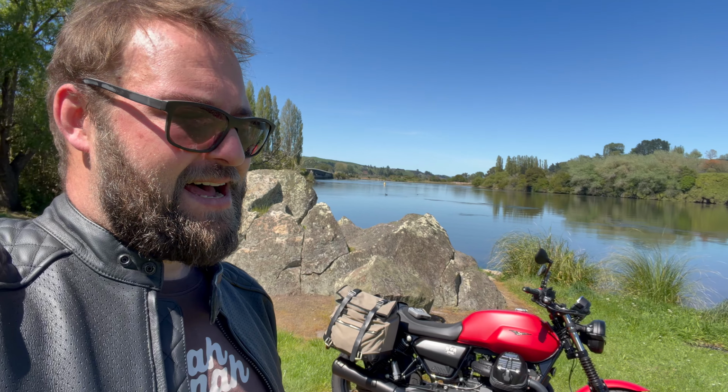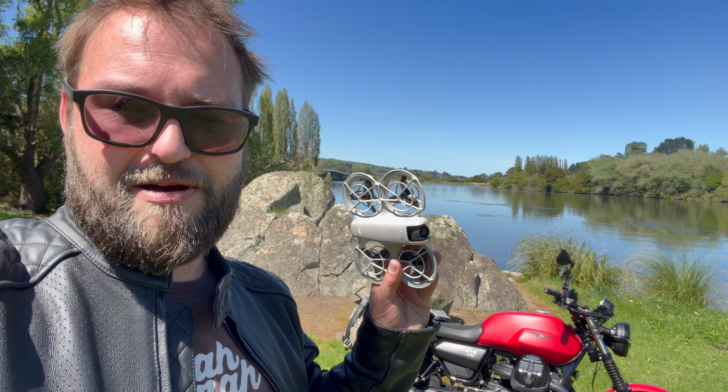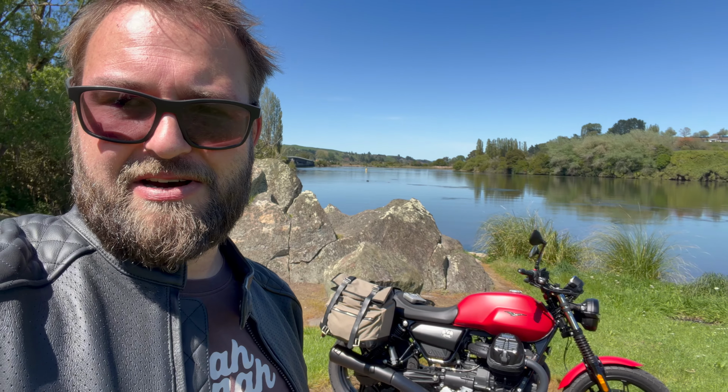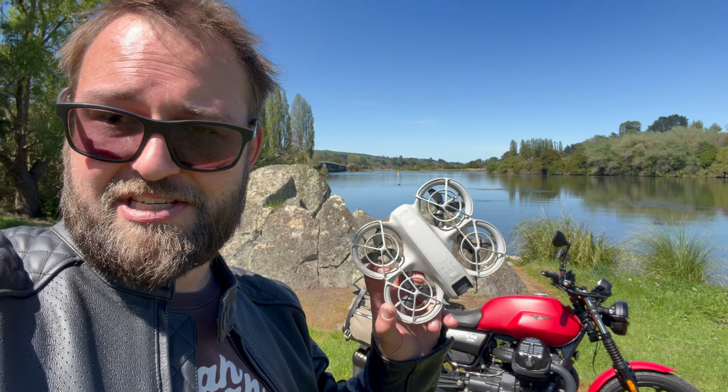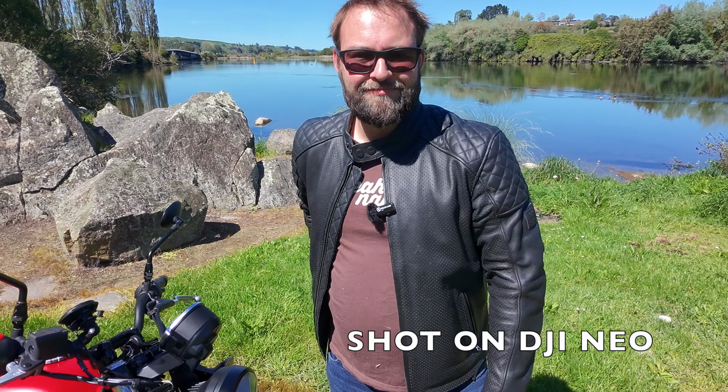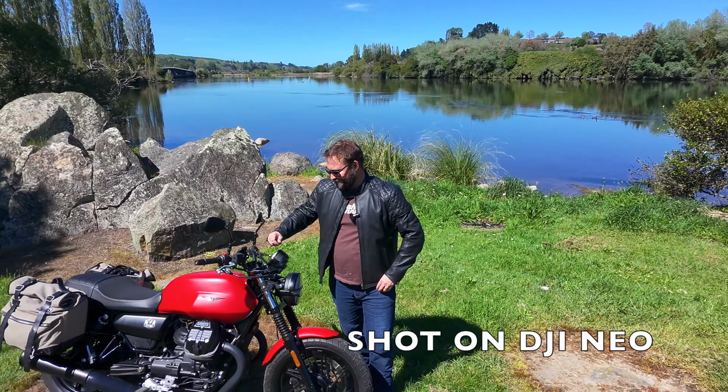It's a drone. But yeah, if you want to know more, hit me up in the comments. I'll do a full review on it when I have the time to do so. But that's a quick look. I think it's bloody cool, especially for the money. So yeah, if you want one, go get one. They're great bits of kit.